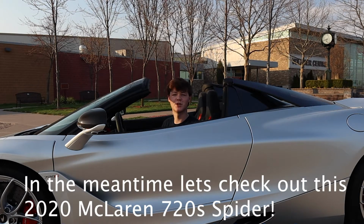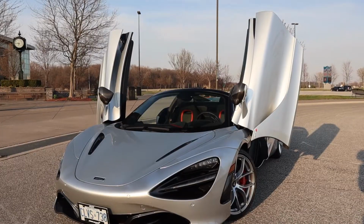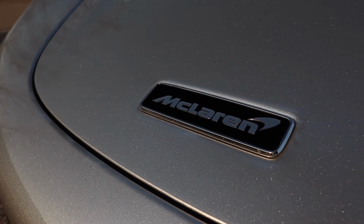In the meantime, let's check out this 2020 McLaren 720s Spider. Now, McLaren is a relatively fresh name within the automotive industry. Though the company has been around for years, having made their mark in F1 racing back in the 60s, only in the last decade has the manufacturer become a household name.